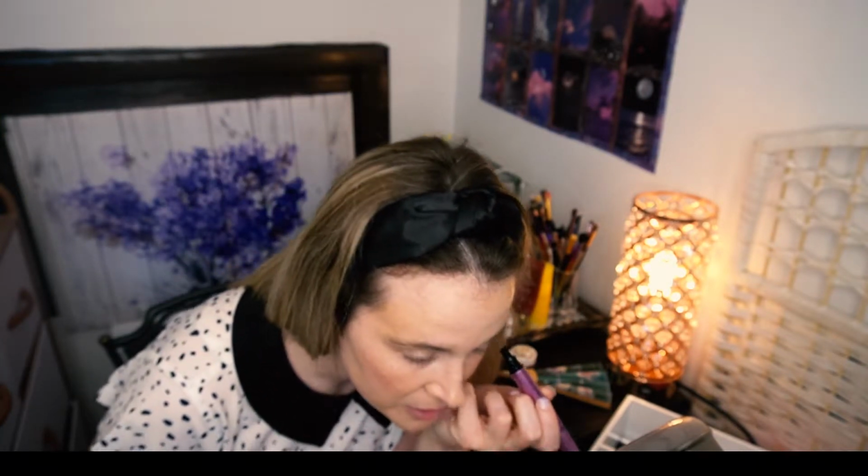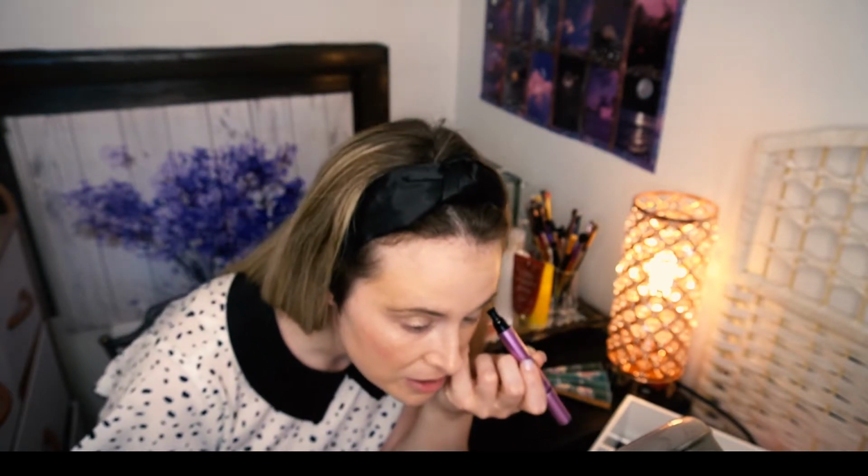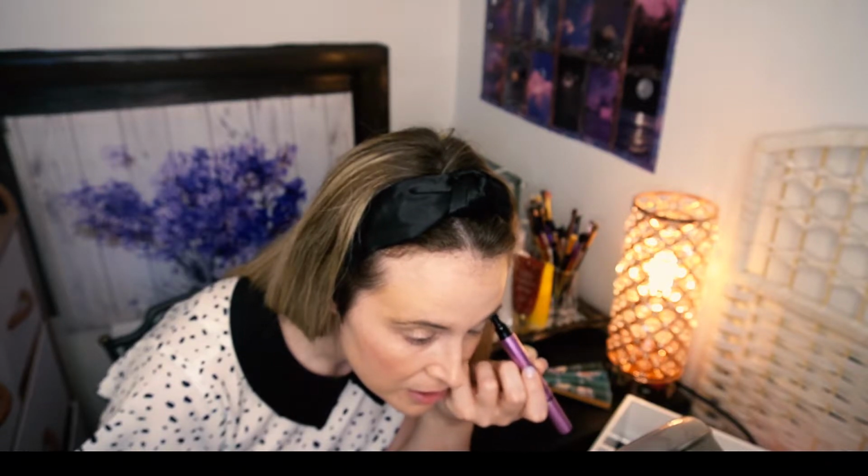So let's see. I think this is okay. Actually, you know what we're going to do? Let's do it. I know I'm going to mess it up. I don't care. What the hell? Let's try the wing. So this actually comes with 2 pens, and this one is like a wing stamp. So we'll do the left one first. You just stamp it on your face. If you're not good with a wing, which I don't know, is it hard to do? Yeah, so you just stamp it and then you connect it.